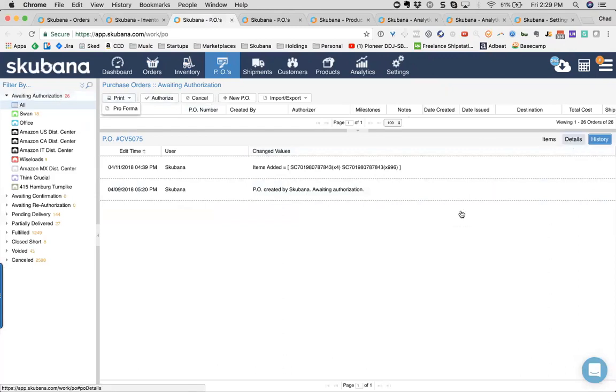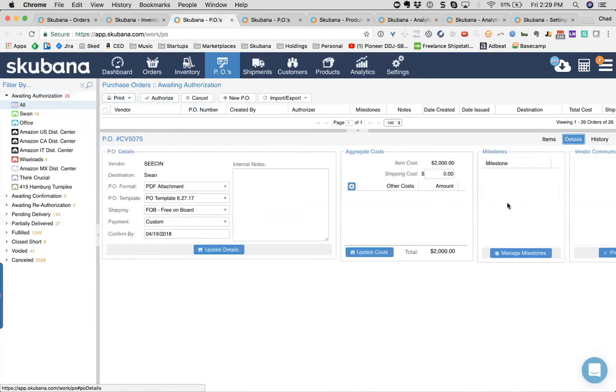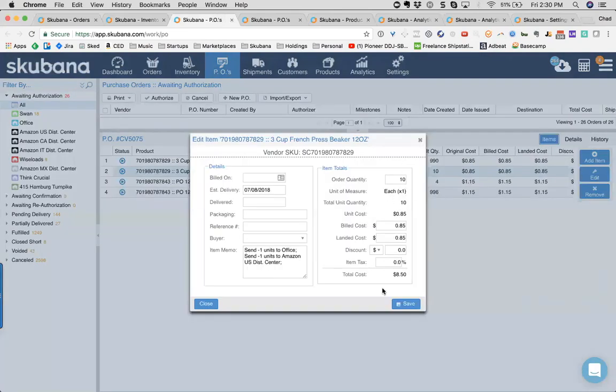You have all the details. You can change any of the details for this purchase order right from here. Milestones, meaning, hey, I put 70% down. I want to make sure that we have 30% remaining. Or I want to put in landed costs. The landed cost goes into our profitability analytics. Or if you want to change formats here or templates, you can customize anything you want. If perhaps you want to change the cost of something, you can come in here and change the cost right from here. If there's a discount, Skubana will tell you how many you should send to FBA as well when you receive it in stock. So it's a complete purchase order workflow for you to systemize your business.